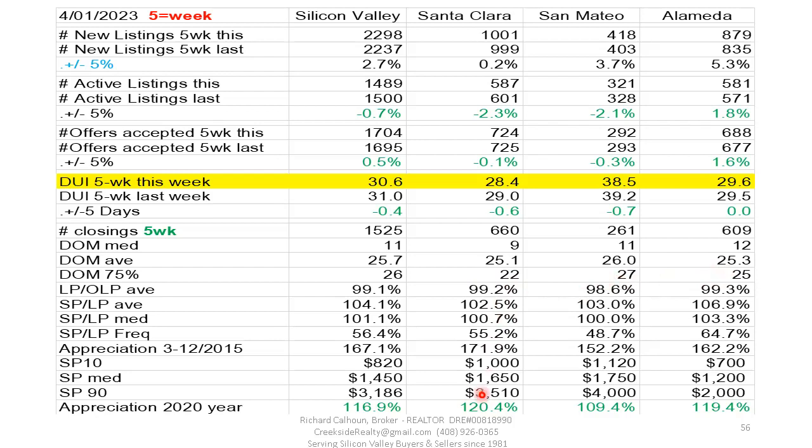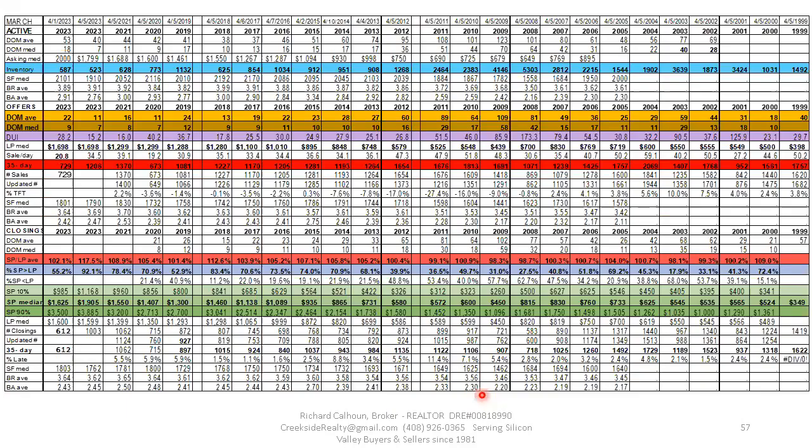So my concept is I'm trying to just point out the highlights. Everybody's going to have their own favorite metric. They can go look at that metric. This is comparing March. It's not quite apples and apples because obviously today's only April the 1st, but normally I do this on April the 5th, but it's pretty close.